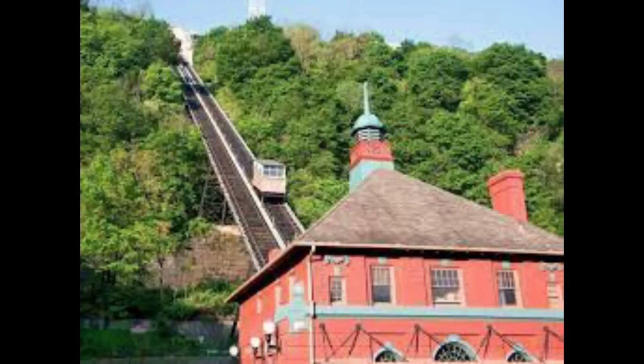In Pittsburgh, Pennsylvania, there are 2 remaining incline railways out of what was originally 17 on Mount Washington, named the Monongahela and Duquesne Inclines. The Monongahela Incline on Mount Washington was said to have been designed by Prussian-born engineer John Endress of Cincinnati, Ohio, and started operating in 1870. It is the oldest continuously operating funicular in the United States.